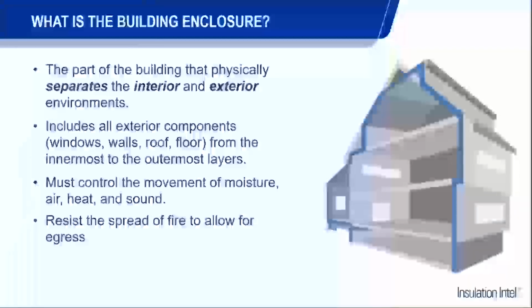So let's discuss briefly what we're defining as the building enclosure. The building enclosure itself is, of course, this blue line, which moves around the building right here, which includes the roof system, insulation systems, wall systems, structure, and of course the foundation, whether it be a crawl space or a slab. So all of these elements need to work together, and tying them together will result in the maximum performance of your system.